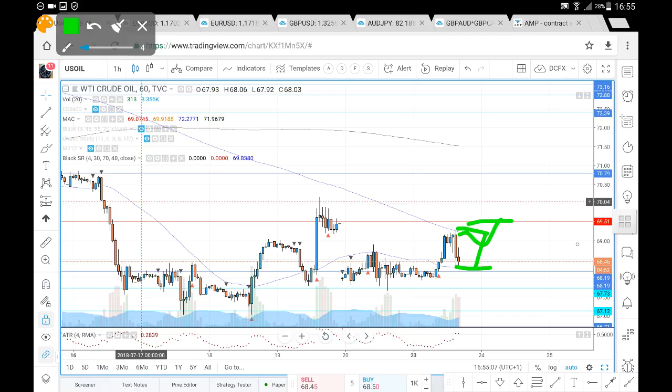If we can break above the 200 period moving average, looking for a move up towards that 69.51, and if we are successful in navigating 69.51, possibly move up towards that 70 before looking for a move up towards that 70.79 here on the US oil. If however we do break down below this 68.19, we're looking for moves down towards that 67.73, 67.12.